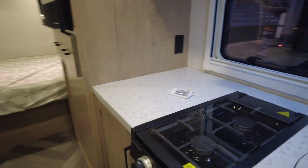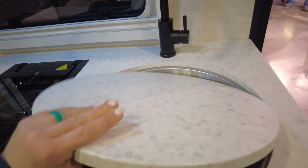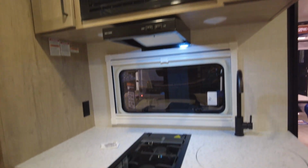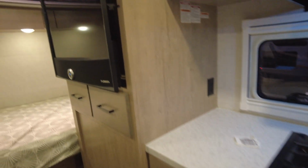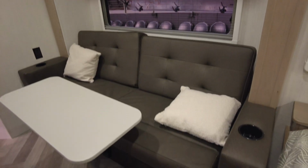The kitchen has a 2-burner stove, a round stainless steel sink, overhead microwave, and storage cabinets. The front of the camper has a queen-size bed with stargazer skylight overhead. There is a slide-out with a jackknife sofa and a removable table. The back has a corner bathroom with a toilet, shower, medicine cabinet, and sink.